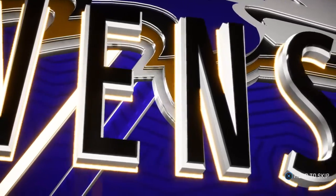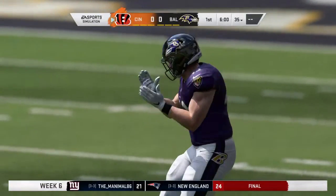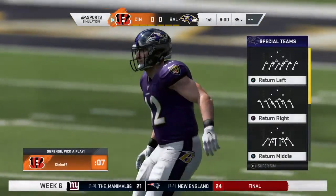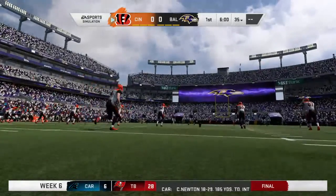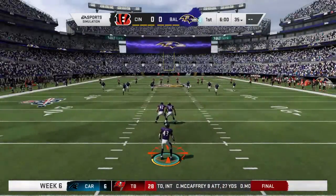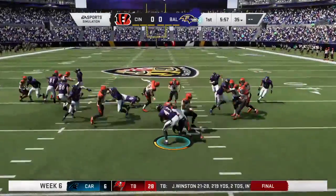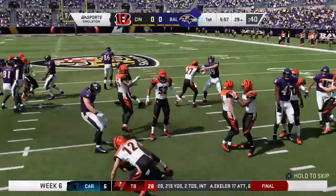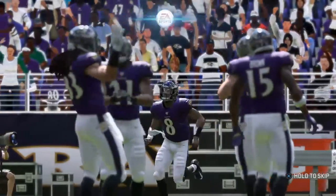Fresh off a big performance. With Chesapeake Bay gleaming in the distance, we are inside M&T Bank Stadium near the Inner Harbor in Baltimore, Maryland. Today, we've got a Week 6 matchup for you here between the Cincinnati Bengals and the Baltimore Ravens. This one taken just inside the 10. And it's a pretty good return here as he'll get it up to the 29-yard line.